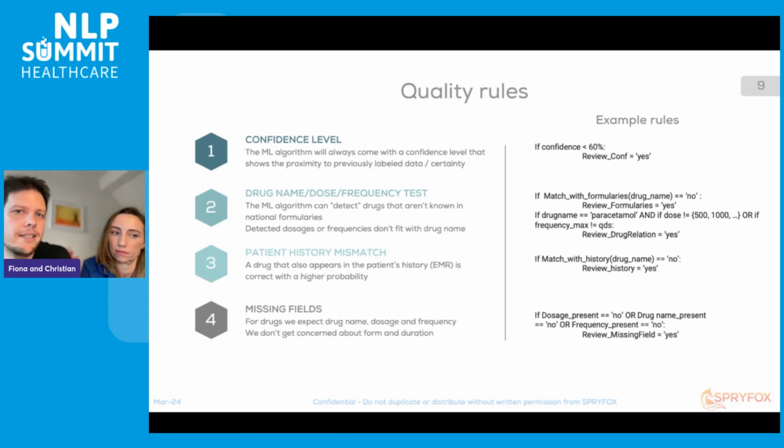Let's now go into details into the quality rules that we have established. In order to do that, we are first focusing on medication only. There are 4 quality rules that we have established for medication.